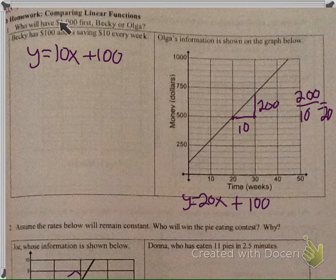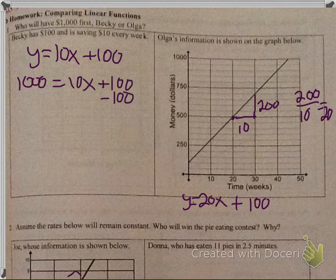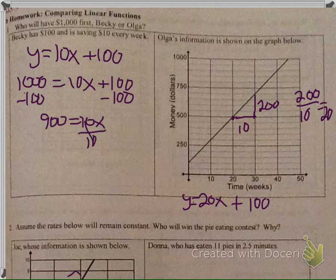So I'm going to plug $1,000 into the y, because that's the money, and solve for x, which is the weeks. And I'm going to subtract 100 on both sides. End up with 900 equals 10x. Divide by 10 on both sides. And I get 90 equals x. So it would take Becky 90 weeks to save $1,000.